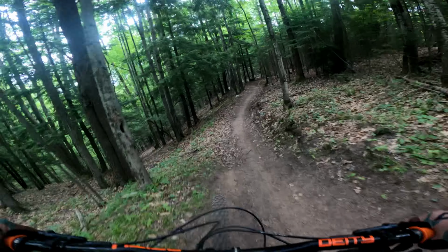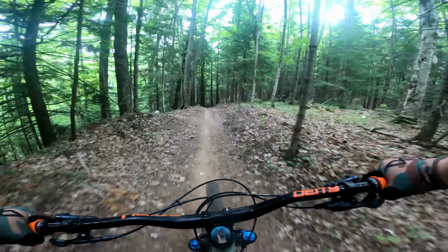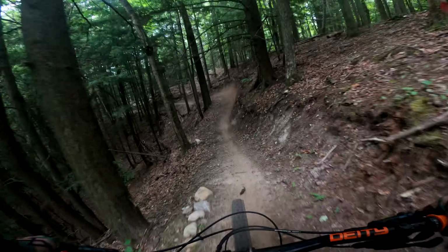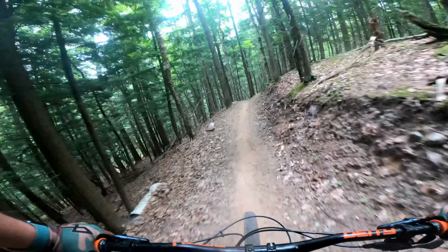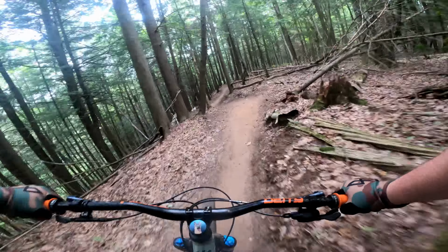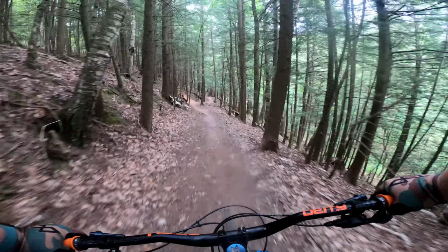Once you cross back over the two track, you've officially jumped onto the blue portion of Zuegs. From here on out, it's super fast, super flowy, and rips around the side of the hill before following along the Carp River. Be sure to keep an eye out for side hits, hairpin turns, as well as climbers. This is a two-way trail. Wow.